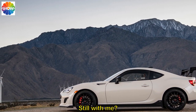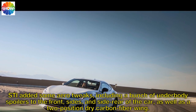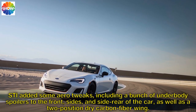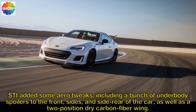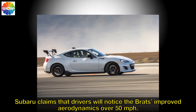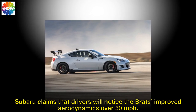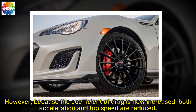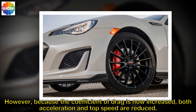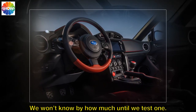Still with me? STI added some aero tweaks, including a bunch of underbody spoilers to the front, sides, and side rear of the car, as well as a two-position dry carbon fiber wing. Subaru claims that drivers will notice the Brat's improved aerodynamics over 50 miles per hour. However, because the coefficient of drag is now increased, both acceleration and top speed are reduced. We won't know by how much until we test one.